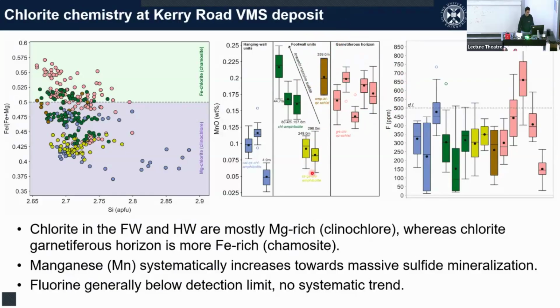But all of this rock was originally the same stuff, which is tholeiitic metabasalt, and the way that they have this kind of trending pattern, I believe, is because of the alteration before the metamorphism.